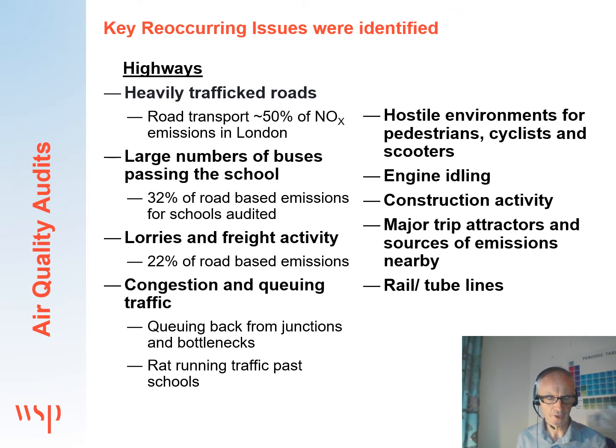There was a high level of congestion and queuing in all of the schools and nurseries that we audited, often around drop-off and pick-up time where traffic was queuing back from junctions. There was also use of small routes by commuters driving very fast along these routes in order to get from main arterial highways, and that's called rat running, and that occurred quite frequently past these schools. So generally the environment around the schools and nurseries was considered to be a hostile environment for pedestrians and cyclists as well as scooters. There was a lot of engine idling observed of people pulling over, maybe getting out of their cars or leaving their cars running while they allowed children and others to be dropped off at the schools.